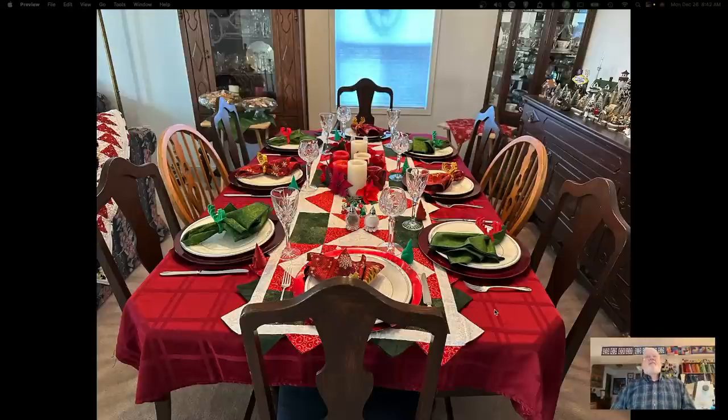I love to set a table. I really do. I always have. So you can see here, I've got a lot of the things that I made for this table. The napkins I made, the little reindeer napkin rings I made. And look, surprise, there are gnomes. A gnome at everybody's place setting, which they could all take home if they wished after dinner.